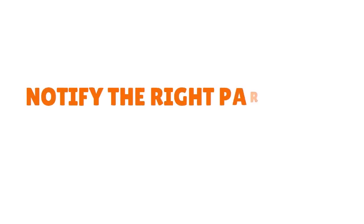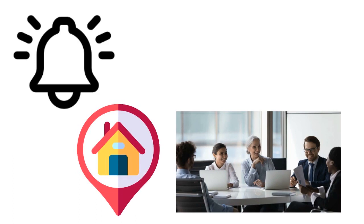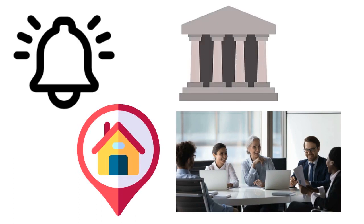After determining whether or not an address change is really necessary, you need to notify the right parties of your address change. There is a constellation of stakeholders that want to know where you are, literally. If you have decided changing your address officially is necessary, there are a few government agencies that you need to contact in the first place.